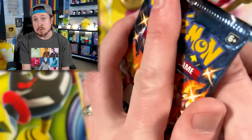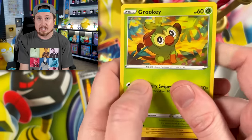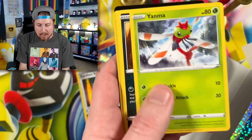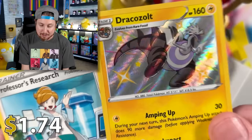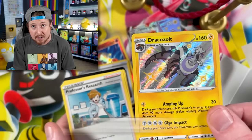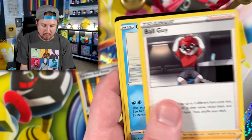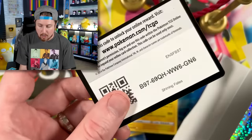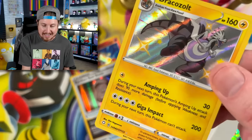I feel like if I don't pull a Chase Vintage Pack, I probably should stop opening up Pokemon Mystery Boxes altogether, right? That this should tell me something if we don't have one out of 16 boxes. Dracozolt, another shiny. So the Shining Fates packs are actually treating us very well. Another professor's research, weirdly enough. The Shining Fates packs are treating us really nicely, both with shiny Pokemon inside of them.